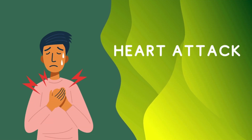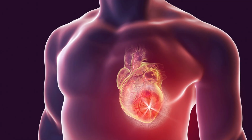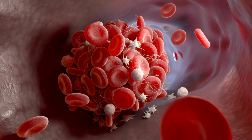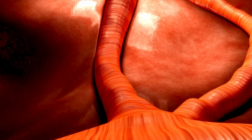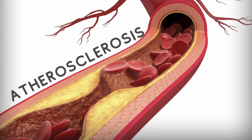Heart attack is a major cause of mortality in today's world. And till now, we thought the heart attack is caused by a block in the blood vessel. The blood supply to the heart is blocked because the blood vessel had deposits of plaques, which is made up of dead cells, especially fat. This process of fat, dead cells and other tissues sticking to the wall of the artery supplying the heart is called atherosclerosis.